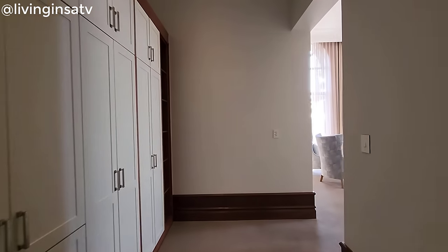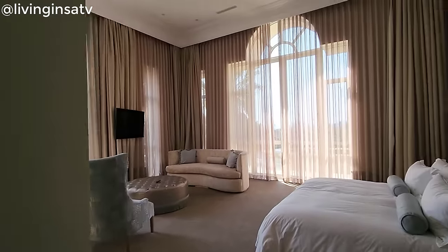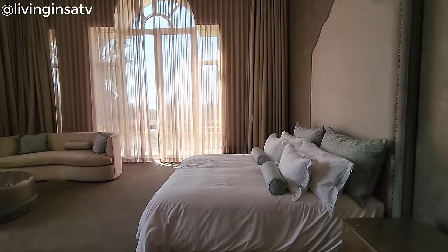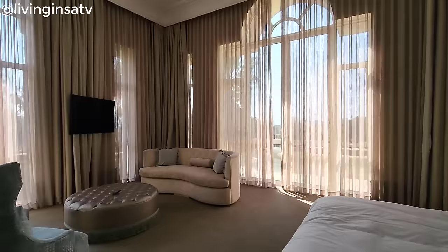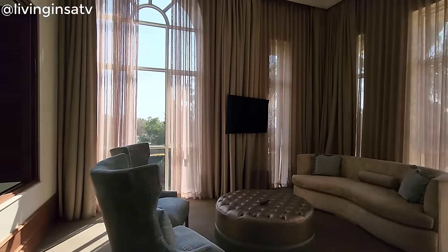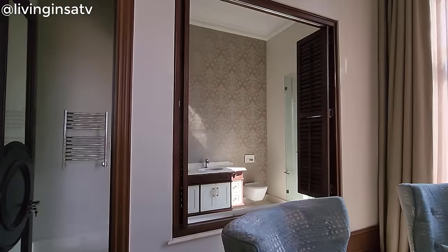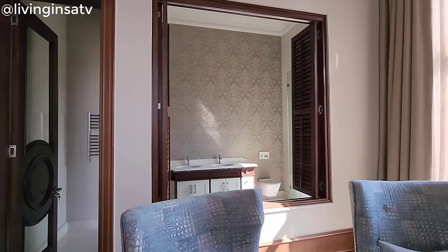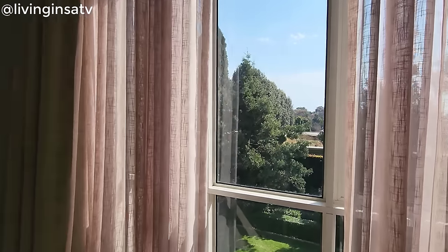There you go, another room, small TV, and the rooms are big, guys. You see basically the same configuration in terms of the bathroom and everything, just an open type of configuration, love it. And the view, of course, there you go, nice.